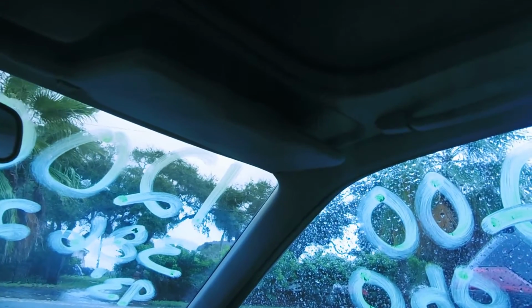Get in here where it's a little dry. There's a leak there in the sunroof. I don't know if you can see it. Yep, it does have a little leak right there in the sunroof. I don't know if I just maybe didn't close it all the way. But this car is pretty clean.